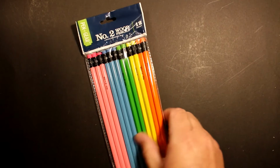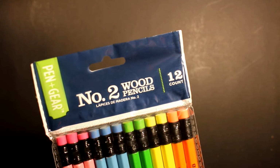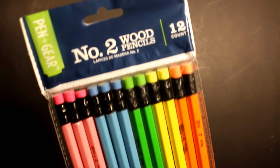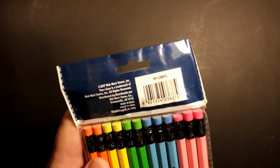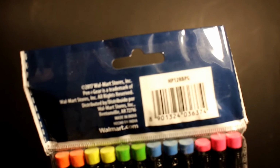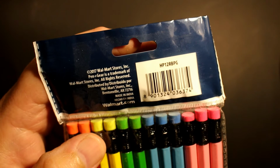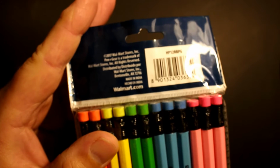So we've got 12 wood pencils here from Pen+gear. Again, these are #2 HB pencils, and the only other information is on the back. Copyright 2017, Walmart. Made in India. Okay, so these are an Indian pencil.